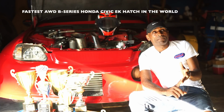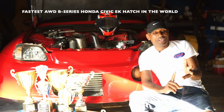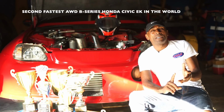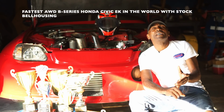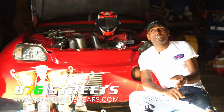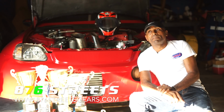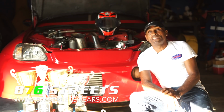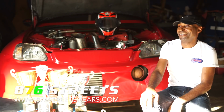I think we are the fastest B-Series hatch EK in the world. We are the fastest all-wheel drive EK hatch, yes. The second fastest B-Series. The fastest all-wheel drive B-Series in the world on a stock bell housing. Yeah, I think those are the records. Factory block, because the other car is on a billet block. One-piece billet aluminum. A $7,000 engine that. Me only dream. When I go over there, I see it, I just rub it down and say, wish. Yeah, man.